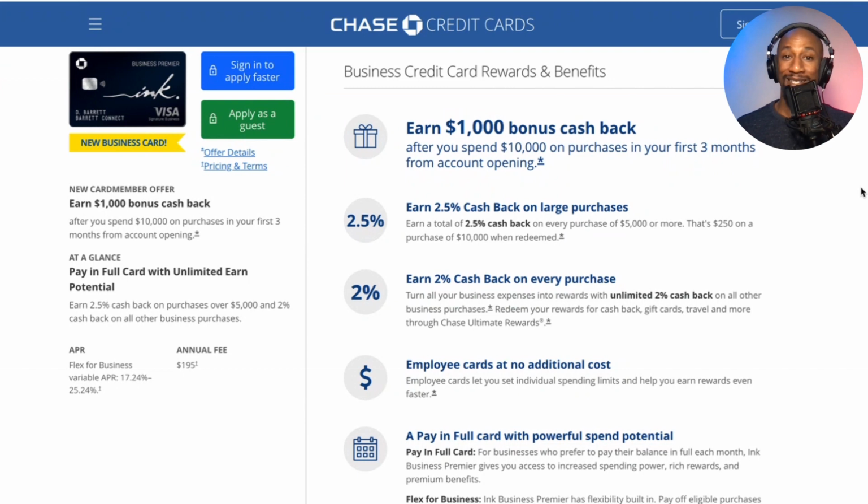Turn all of your business expenses into rewards with unlimited 2% cash back on all other business purchases. Redeem your rewards for cash back, gift cards, travel, and more through the Chase Ultimate Rewards. Employee cards come at no additional cost. Employee cards let you set individual spending limits and help you earn rewards even faster.